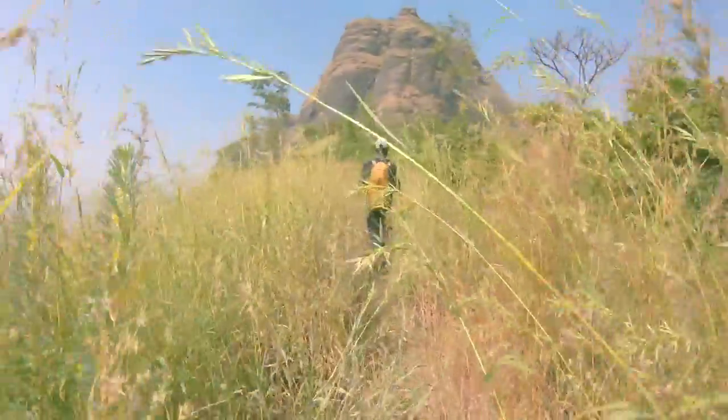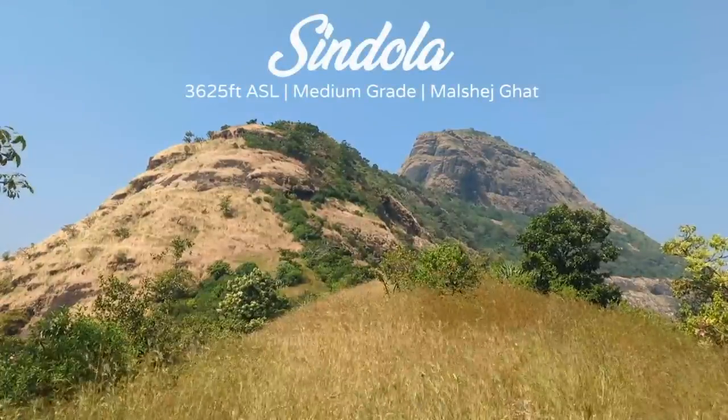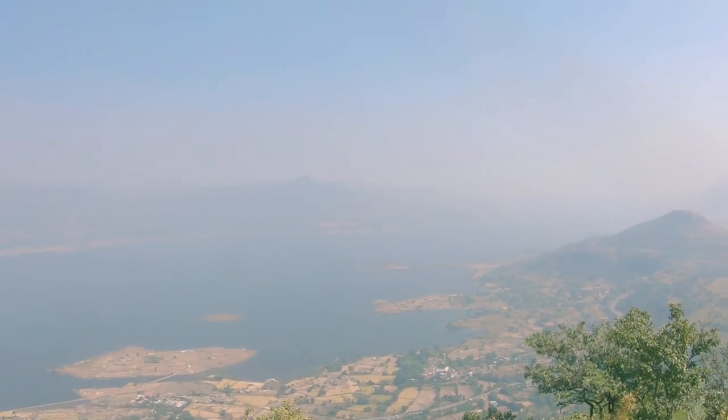Today we are in the heart of Malshej Ghat, trekking yet another fort, Fort Sindola. It is more of a watchtower than a fort that was used to keep an eye on Malshej Ghat and its surrounding areas.